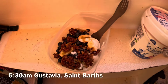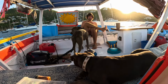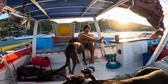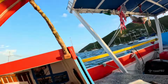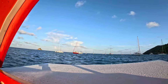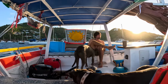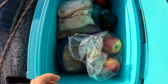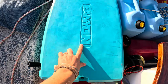We got the breakfast of champions here, and we're taking a little bite before we leave. It's just past, I don't know what time. 6 a.m. The sun has risen. And so it's looking like a light wind day, and we are ready to go. We got the cooler filled with all of our food this time, so we don't have to bother going down under. Love these cannon coolers.